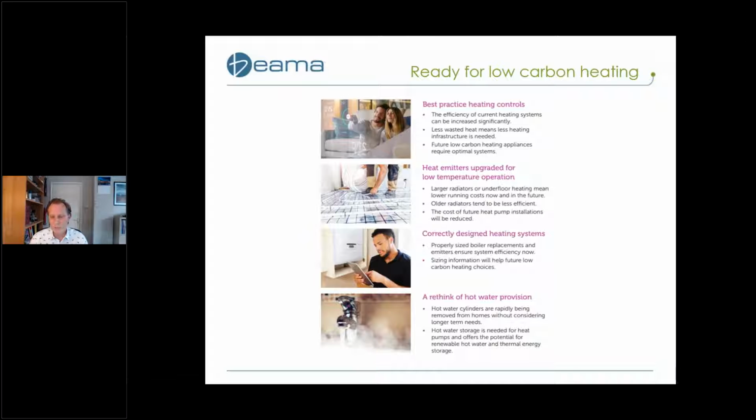And one of the things that we will be doing on that is producing a manifesto for controls, which are often overlooked as an energy saving measure. So there's a need for much more to be done on that.